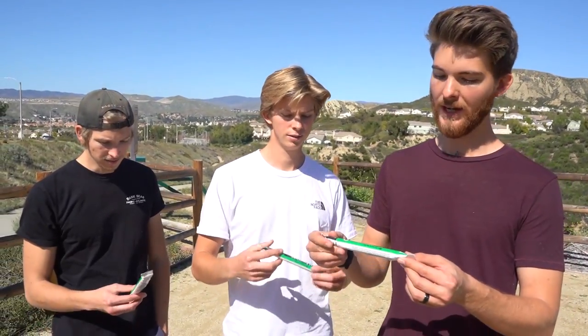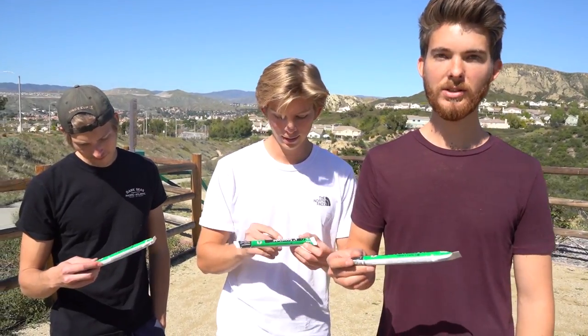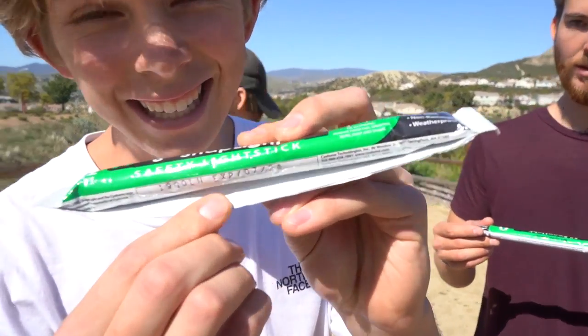Moving on to survival item number 4, we got glow sticks. These are not just your regular glow sticks, they're super survival glow sticks. Safety light sticks. So we're gonna be exploring this deep tunnel that we know of over here and see how well these things work, and we'll give them a rating afterwards. We gotta head down the tunnel and get to the other tunnel.